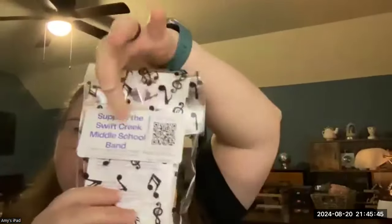The sticker will be a little bit different than this. My printer wasn't working, but it'll say thank you for supporting the band, and then it'll have my QR code so they can reorder if they want to. And then all the orders for the same student will go in a bag, and then that's given to that student to distribute out to their people. And then a copy of their order form will go in that bag as well.